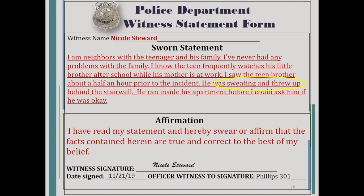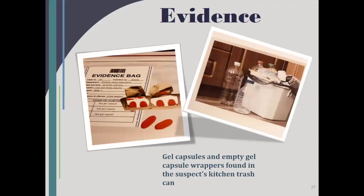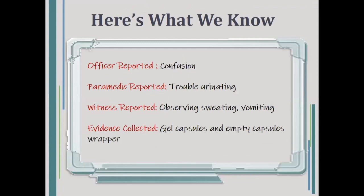All right, are we getting closer to figuring out what the drug is? Here's our evidence. Gel capsules and an empty gel capsule wrapper in the suspect's kitchen trash can. All right, so here's what we know. The officer reported confusion. The paramedic reported trouble urinating and slurred speech. The other witness reported the sweating and the vomiting. And the evidence collected were the gel capsules and the empty capsule wrappers.